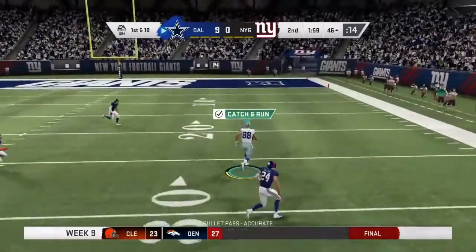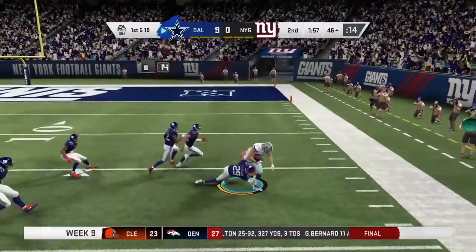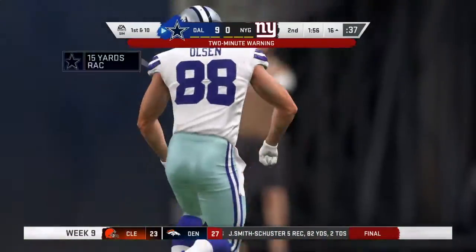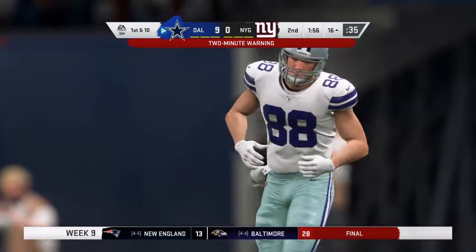Now a play fake here on first down. And he finds his man, the tight end Olsen. And they'll wind up getting this one all the way down inside the 20.